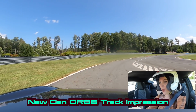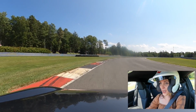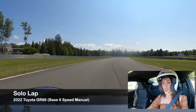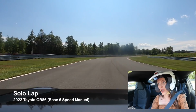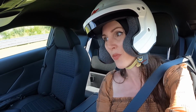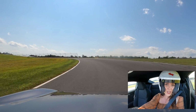And this one's a base model, so it doesn't have the grippy tires on it. So this should be fun. I do not have a car in front to lead off of, so I don't know this track too well. This is only my second lap on it, so don't hate me if my lines are terrible. I haven't got that much experience on this track. I love that this car just starts to rotate just enough that you can have fun.